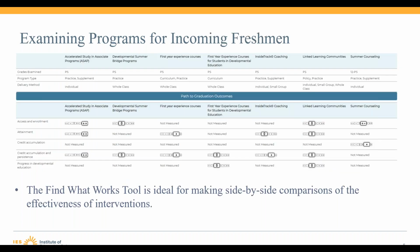So this slide shows a sample of output from a request to compare evidence for programs designed for incoming freshmen, and specifically college freshmen. So even though it's a little bit hard to read on this slide, you can hopefully see that for each intervention in the column, the Find What Works tool provides the grades examined, the program type, the delivery method, and also findings from a systematic evidence review for each outcome domain pertaining to the topic.